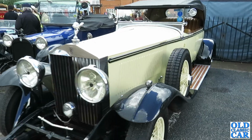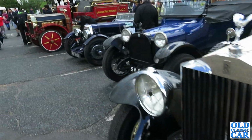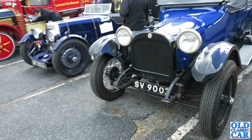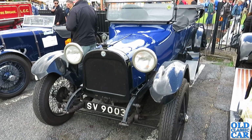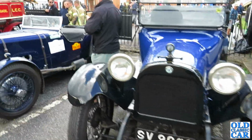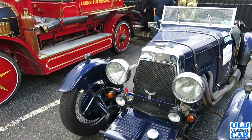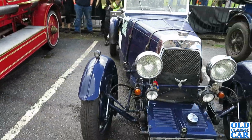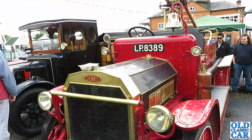So let's have a look, see what else is here. We've got a vintage Rolls-Royce, very swish indeed, a Tourer. And a Dodge Brothers, a couple of years older than mine. Mine's a 24, this is about 1921-22, but the running gear, chassis and everything will be the same. The body's slightly different. Another Aston Martin, RF 9922. And then a wonderful Dennis fire engine.